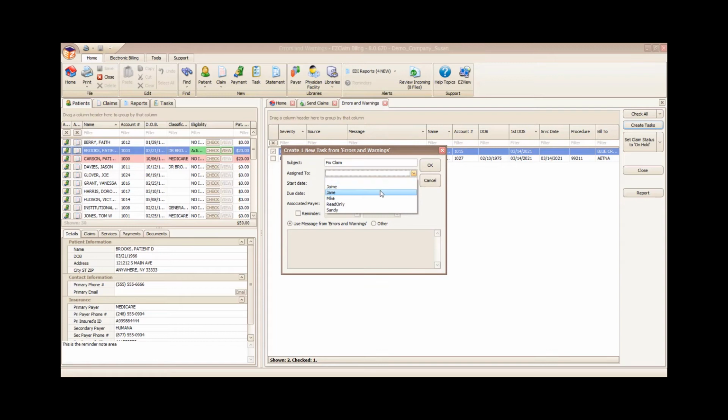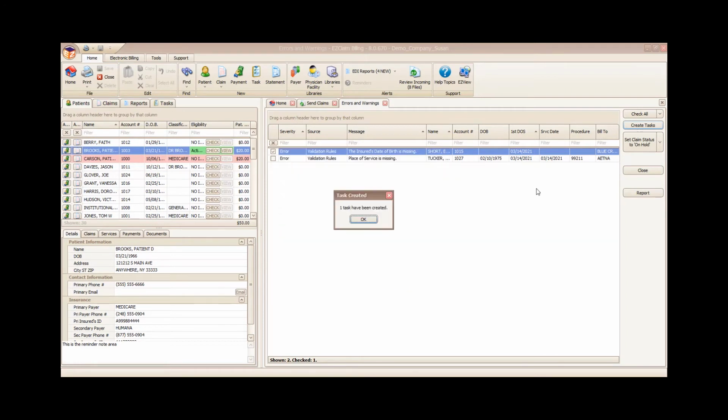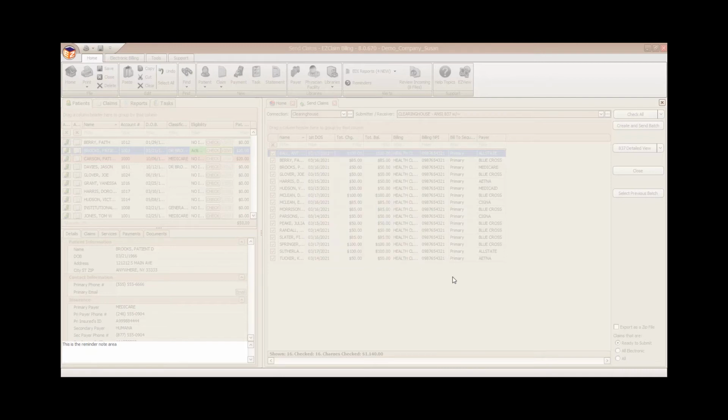And also use tasking here. Great area to use it, and notify maybe another user in the program. Give them a due date for this task and a pop-up reminder. We're easily tasking. Closing out of that and continuing on to hit that send button for that direct connection to our clearinghouse setup for uploading those claims in the secure file transfer protocol.